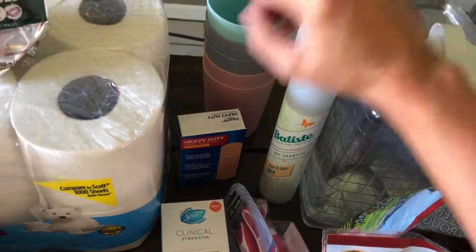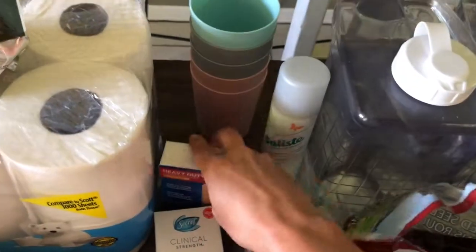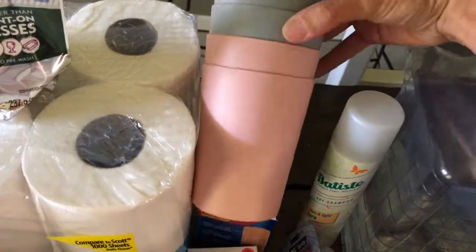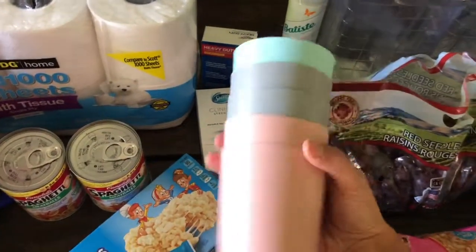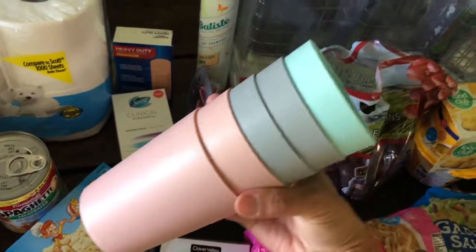It's not super overpowering. And then I cut my toe while I was in Walmart, so I had to get Band-Aids. And they had these cute little cups there on one of the end caps. Oh, let's see if I can get them without dropping them. But I was needing some more cups. The ones I've got, they've just all disappeared. I think I have like 2 plastic cups left.